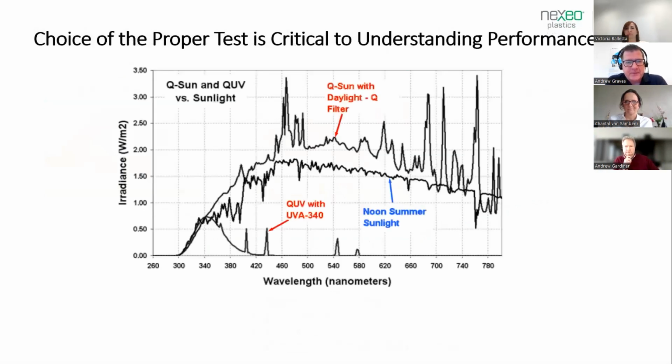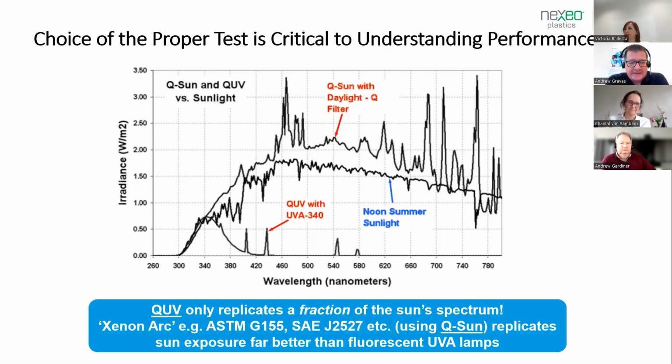So proper test is critical. So here's a bit of a chart, but you can see along the bottom, that's the wavelength of basically sunlight going from the ultraviolet on the left up to infrared on the right. And the irradiance is shown on the vertical scale. And that middle line indicated by the blue arrow is the spectrum of noon summer sunlight. So obviously it includes everything from UV to infrared and visible in the middle.